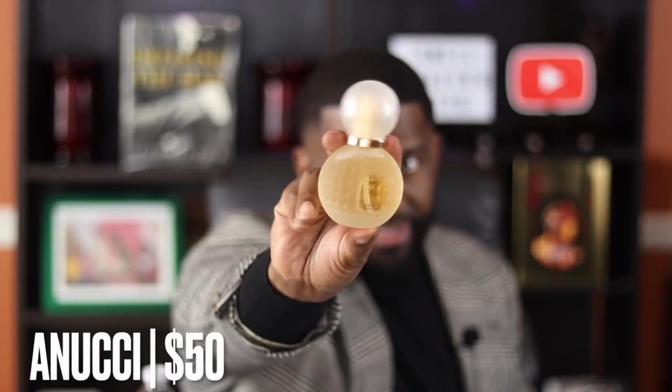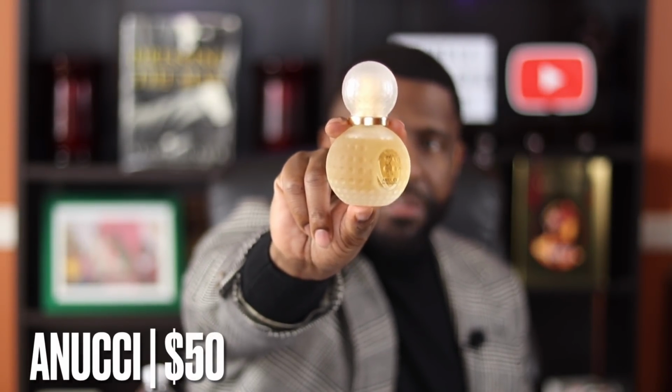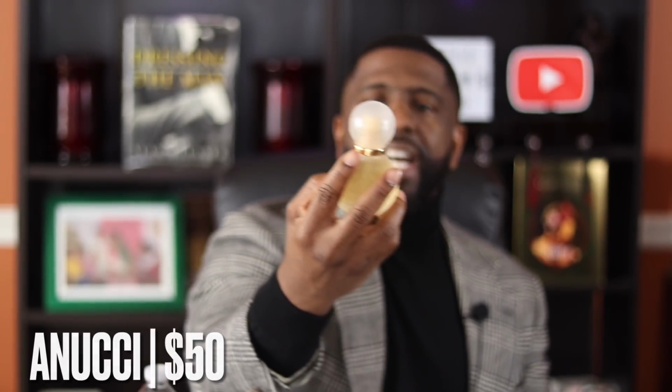So the fragrance that I would tell you guys to get that is very similar, you can find on Amazon for about $50. And it's been around since 1989, and I'm very surprised that not many other people talk about this fragrance, because it is really good for what it is. And this is a fragrance called Annucci. This is called Annucci, and look at the bottle, man. It's like golf balls. It's like a smaller golf ball on the top, a larger one on the bottom, and there's a guy holding a golf club on the front.